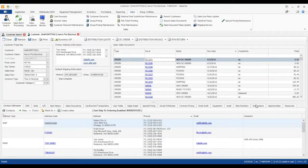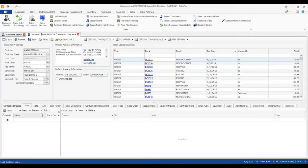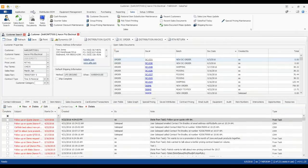So I'll go over a few things at the bottom. You can see I've got all these tabs still for this customer card, so I'll hit on a few that I think are important. Here's our CRM. This is what I noted earlier. It's more of a light CRM. It's not a full platform, but in most cases this is what our customers are looking for.